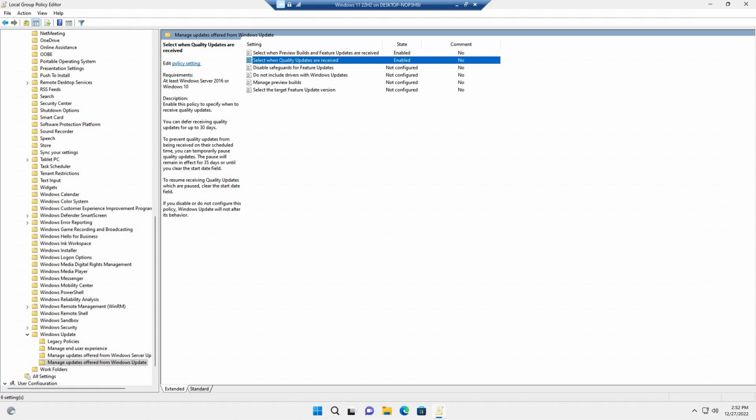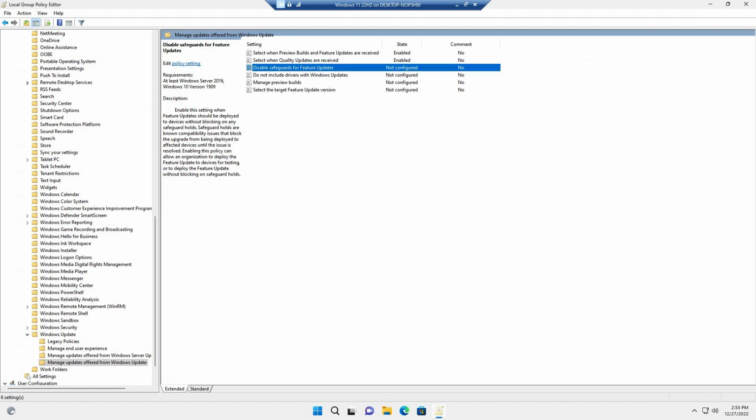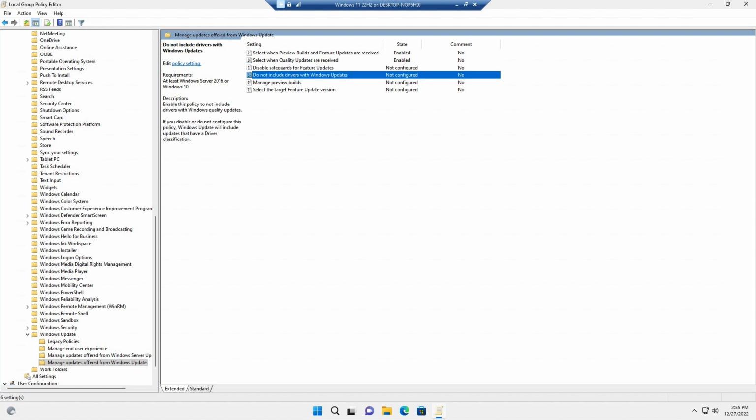For the purpose of this video we are now done, however I will briefly discuss the other options shown in this section of Group Policy Editor. Disable safeguards for feature updates makes the computer install feature updates on a device even when there is a known compatibility problem on that device. Do not include drivers with Windows updates. Enabling this will tell Windows that you don't want it to update drivers in your Windows.